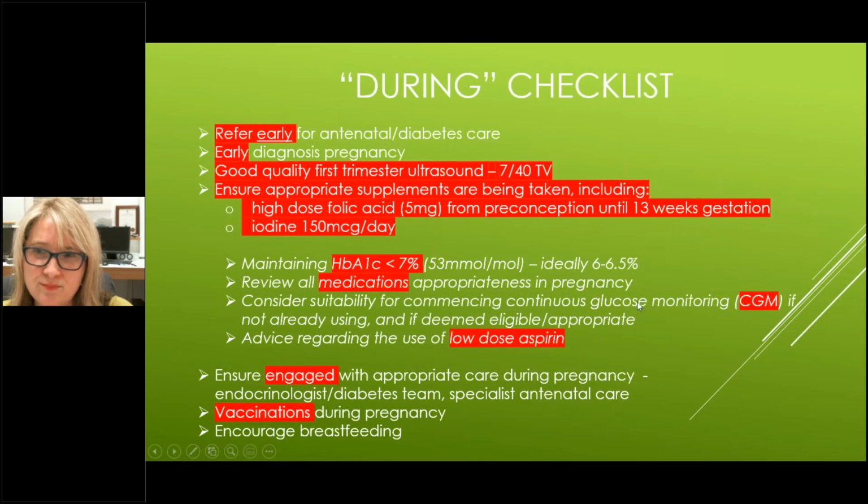This middle section here is more what they will do at the hospital, and as I say, their care is going to be tertiary, so your engagement with them will probably be more incidental through the pregnancy. Clearly, they'll still need to see you for the standard vaccinations of pertussis and influenza.